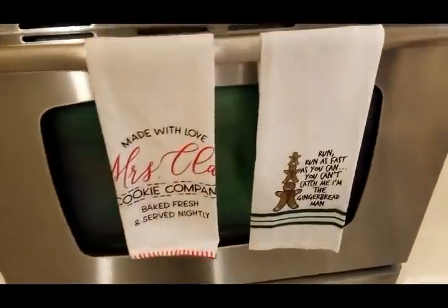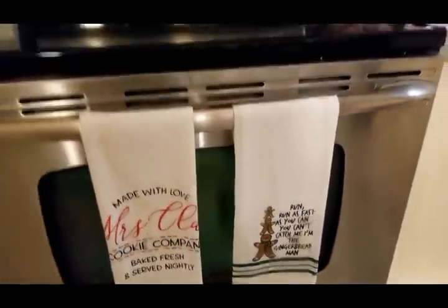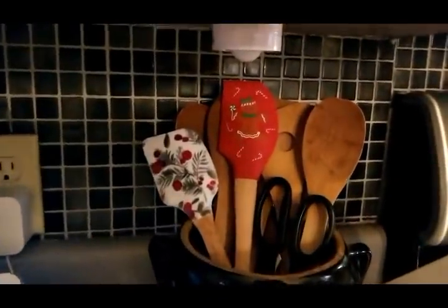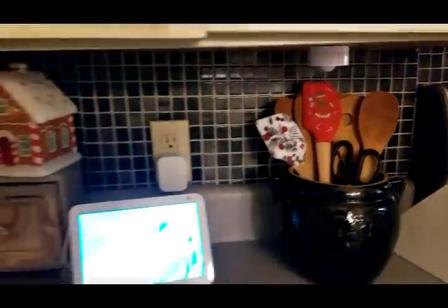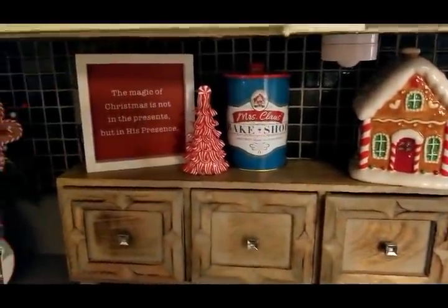So, on the front of the stove, I have my little Mrs. Claus. I love this little gingerbread man. I have another one as well. But I added a couple of my little Christmas spatulas in there. And then just a couple little things here.